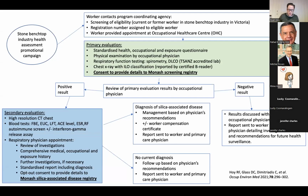I won't go through this in detail. We published this protocol in OEM last year, but essentially it was a staged program. We would do a primary evaluation where the worker would complete a standardized questionnaire. They'd be assessed by an occupational and environmental physician. They'd have lung function with spirometry and gas transfer. They'd have a chest X-ray, which was reported by a certified B reader with ILO classification. And then if certain criteria were met, they would go on and have secondary evaluation, which included a CT scan, bloods, and then they would see a respiratory physician.